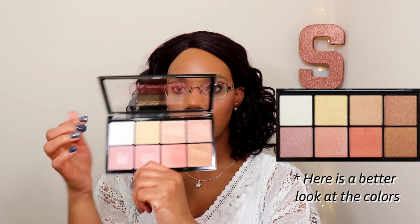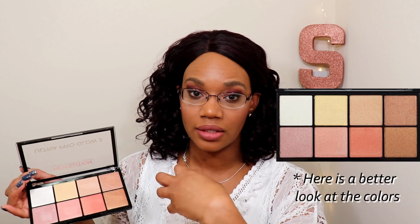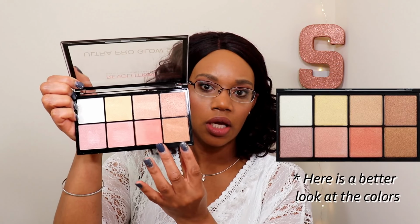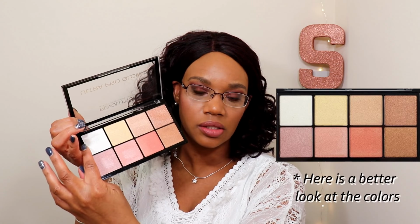The rest of these colors though, I do really like. This color here on the end, I definitely wouldn't be able to use that on my skin by itself because it would just be too light and too ashy. But I actually do get some use out of this color if, for instance, maybe one of these colors down here feels too dark, I could mix in some of this lighter color to lighten it up a bit.